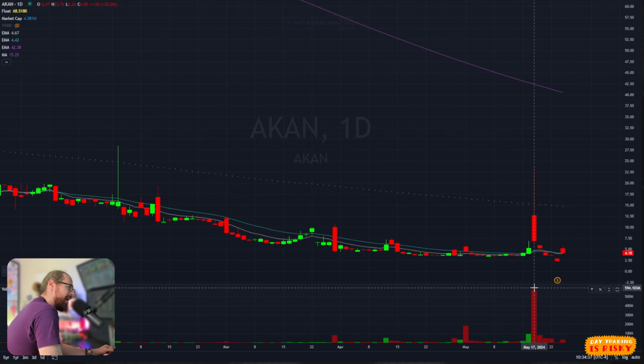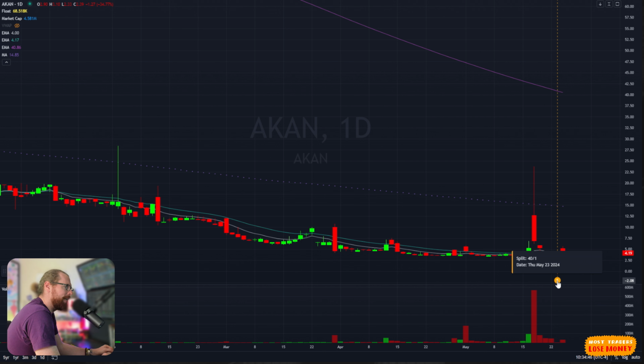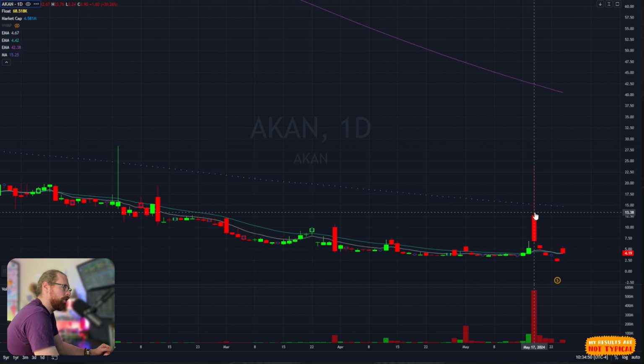It popped up, but I don't remember that. And I actually was wondering, did I trade this? But then I saw, oh, they just did a reverse split yesterday, a 40-to-1 reverse split. So that means when it made this move, it was a cheap penny stock. And you look at the shares, it shows almost 600 million shares of volume. Okay, so that makes sense. I wouldn't have traded it because it's a cheap penny stock.